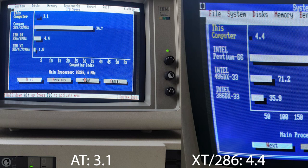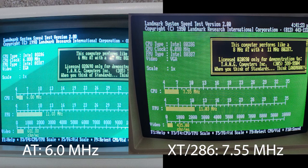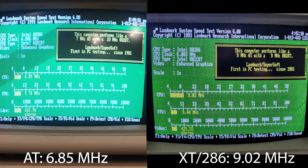Well, first of all was the system bench from Norton System Information, and you can see that the AT has a rating of 3.1 versus the XT286 with 4.4. So, smashing it really. And then in terms of Landmark speed test, this is version 2 first of all, you can see the clock speed looks a lot faster as well, 7.55 MHz on the XT286 versus 6 on the AT. And then next up with version 6 of the same tool, Landmark, you can see the XT286 outperform the AT again, and this time it reckons it's 9 MHz CPU versus 7 MHz CPU.